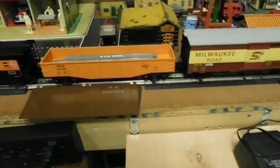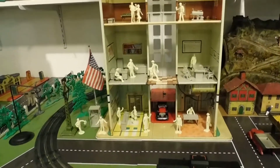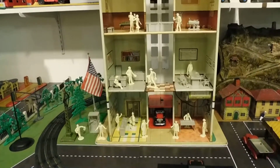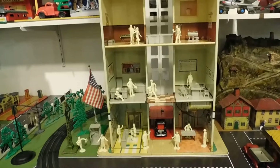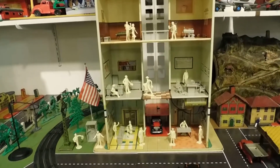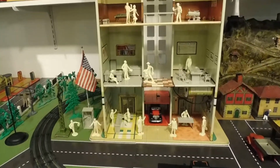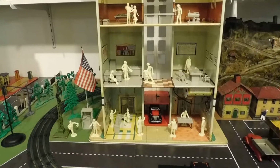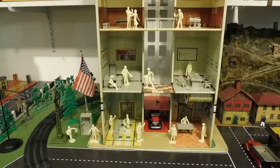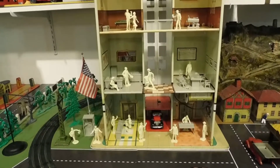The other thing was, someone had asked about the operating functions of the Marx skyscraper here. So I turned it around and I set up the people and the furniture. And here's what we got. The Marx skyscraper play set came with 16 54-millimeter cream soft plastic figures and 18 pieces of gray hard plastic accessories, furniture and whatnot.